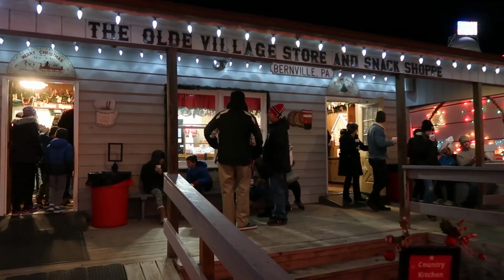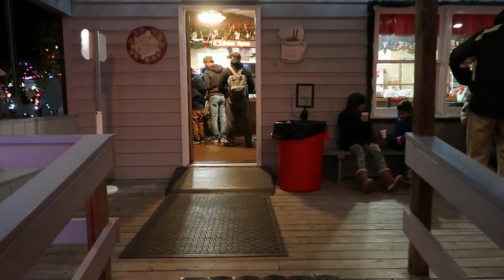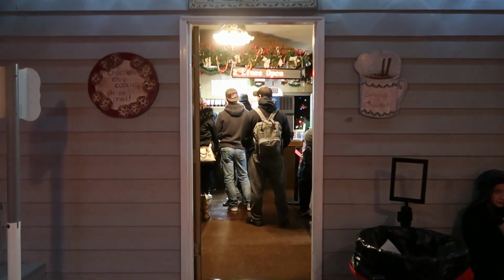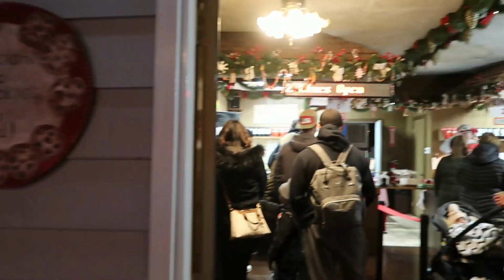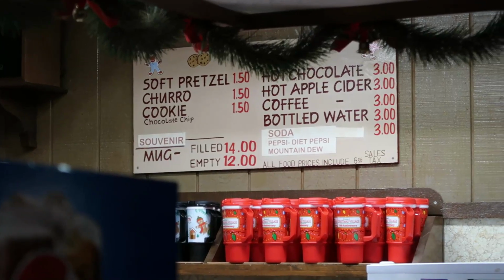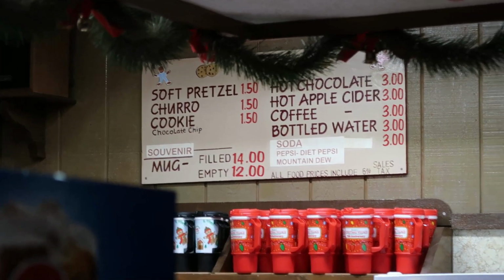Part way through, you found Santa's store, the village store and snack shop. And if we remember correctly, this was where you could get some cookies. So I have chocolate chip cookies. Oh, so good. More hot chocolate and cookies to come. They've got soft pretzels, churros, cookies, hot chocolate, cider, water, etc.